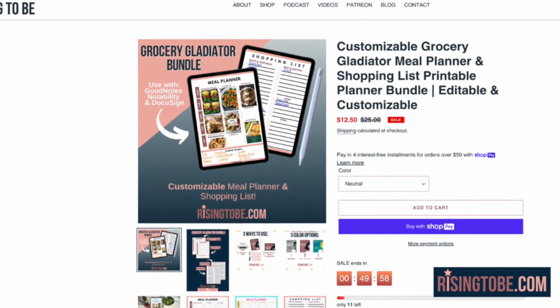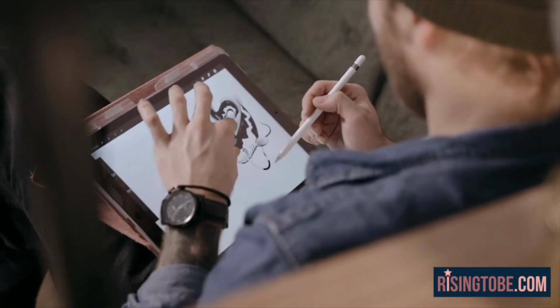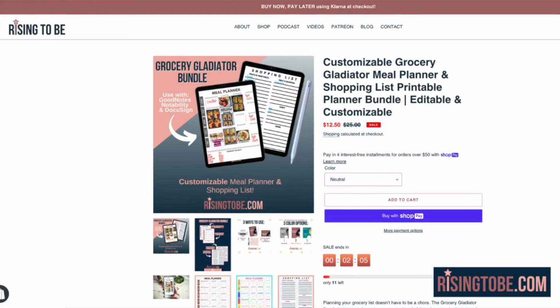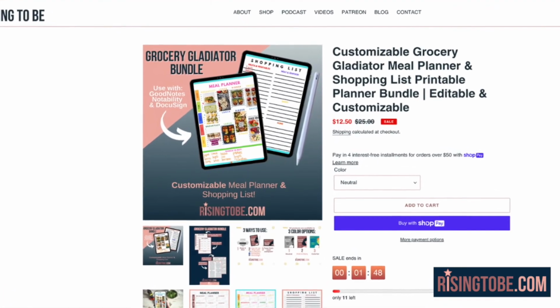The Grocery Gladiator bundle helps you plan out your meals ahead of time. Keep track of what you're eating and reduce the amount of money you spend on takeout by planning your meals in advance. Set your household up for success and start planning ahead today. 20 pages included, breakfast, lunch, and dinner options, customizable shopping list categories. Tip 10, notepads.